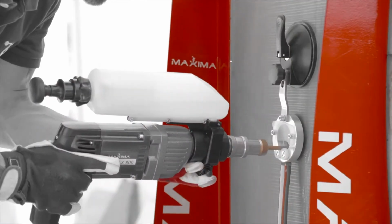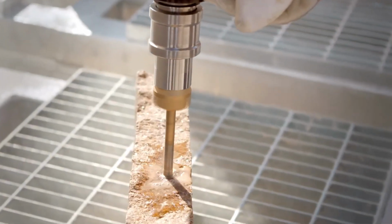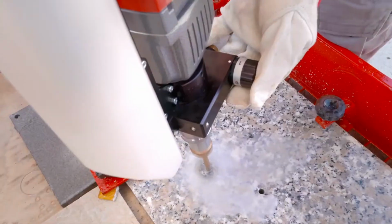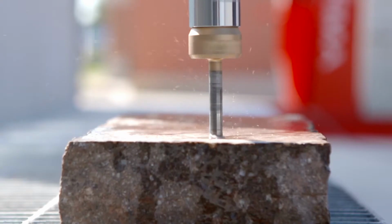All right, folks, first up we've got a tool that's going to revolutionize the way you think about drilling. This isn't just any ordinary drill. It's a game changer that will make you rethink everything you thought you knew about drilling.